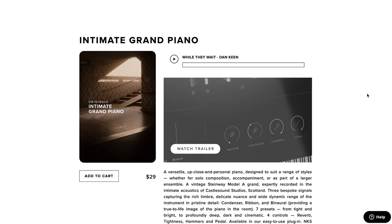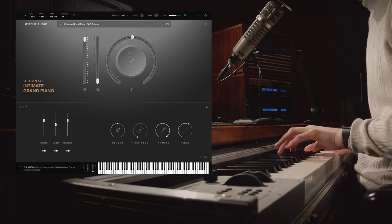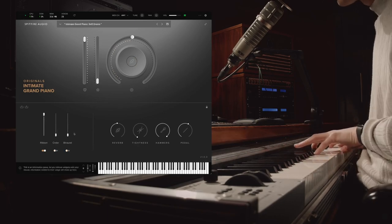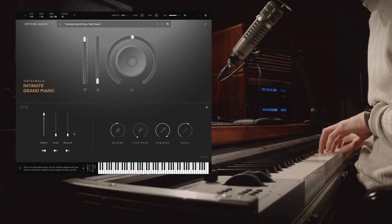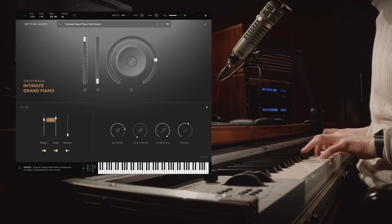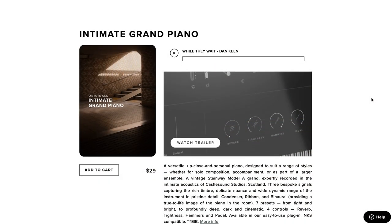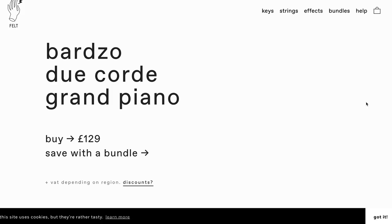Last week, Spitfire Audio released Intimate Grand Piano. This just sounds beautiful. It's available for $29, runs in the Spitfire engine. Felt Instruments' latest release, Bardzo Ducordo Grand Piano, available now for £129, and I think we got a review coming out hopefully this week, so you can hear this one in action.